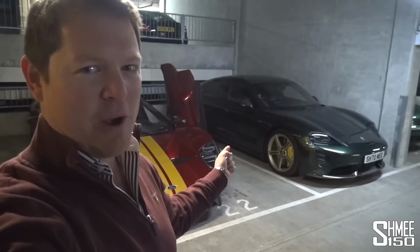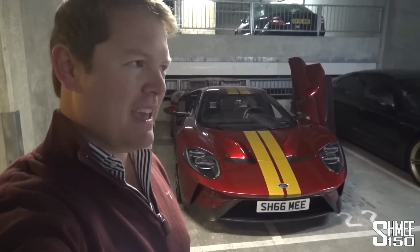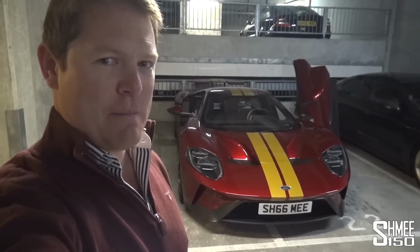I think with the keys in my pockets walking around, the cars are locking and unlocking and all sorts. Yeah, it was quite the bill, particularly to do with brakes. We can talk about that when we're out on the road.